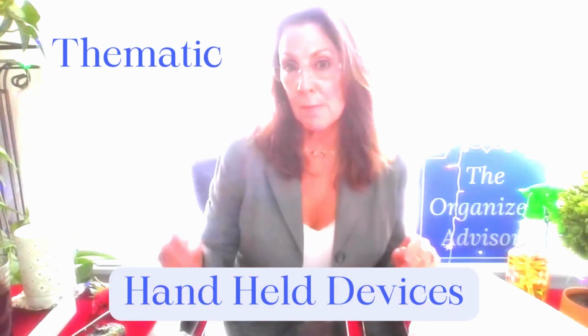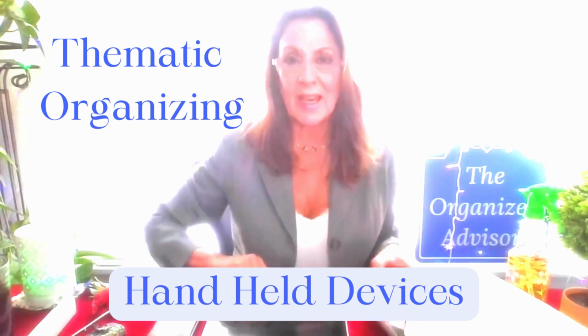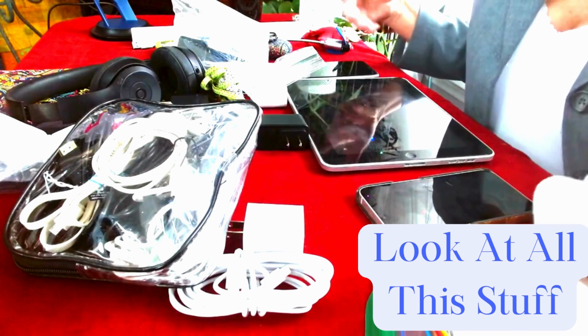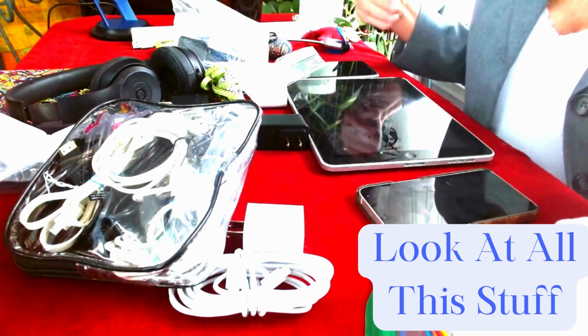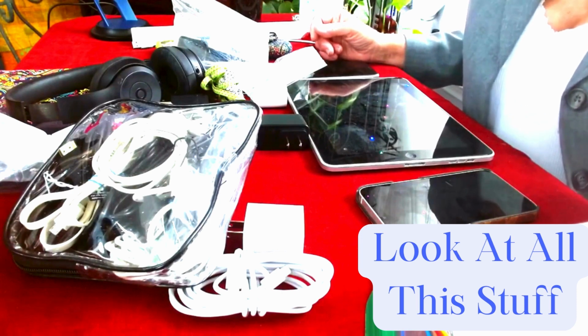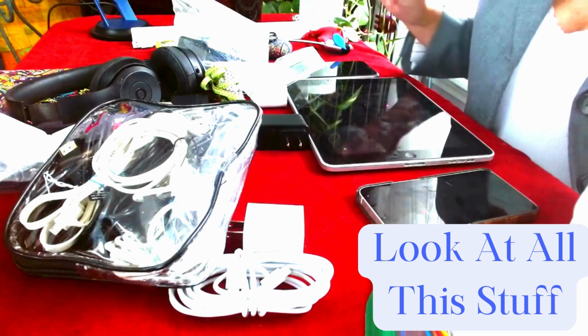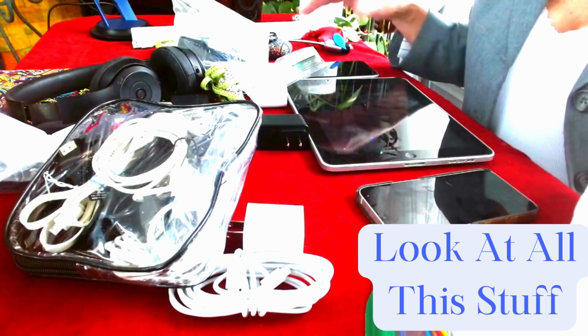We're going to talk about our thematic organizing for today, which is going to be handheld devices. This is a lot just for handhelds. It's a lot of stuff and it's chaos, but we're going to get it under control, get it organized so that we can use it.